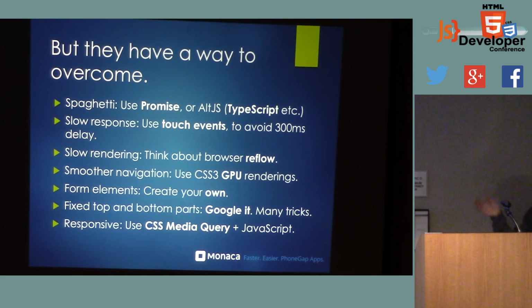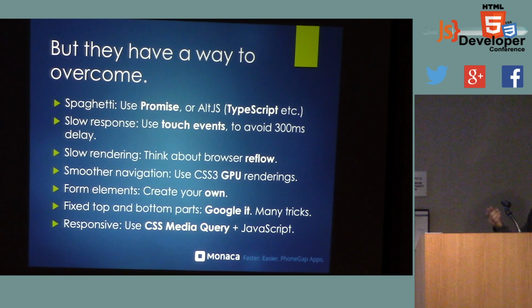Oh, by the way, I will upload this slide to my SlideShare. I will do it right away after this, so you don't need to take pictures. But feel free, I'm very happy if you take pictures. That makes me a little more confident that I'm doing something good.